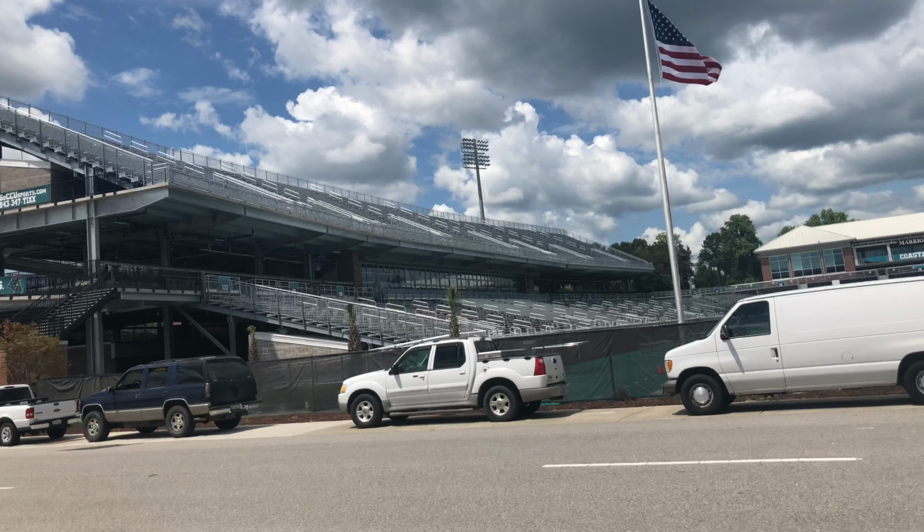It's been a while since we've stopped by Coastal Carolina University and checked on the construction status of their stadium expansion. So I figured, why not stop by and show you guys what's up? As you can see, on August 31st, they're gonna have a game in their newly expanded stadium. That there is their expansion.